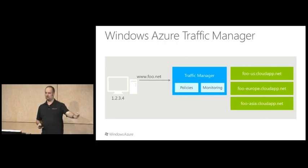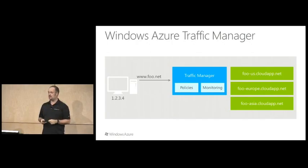When I make the request, it works out which DNS name to give me back and gives me one back with a time to live that you can configure, but typically 5 minutes. After 5 minutes, I go and resolve that DNS name again. I might get a different place to go to.